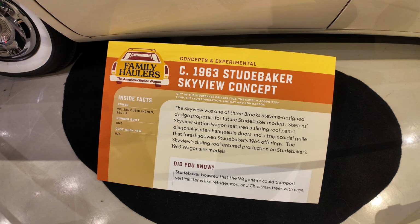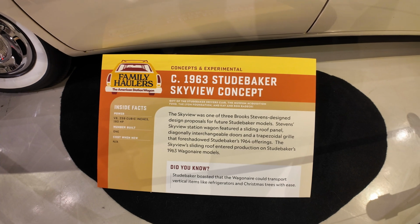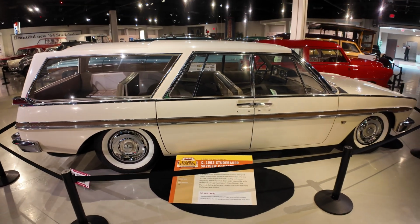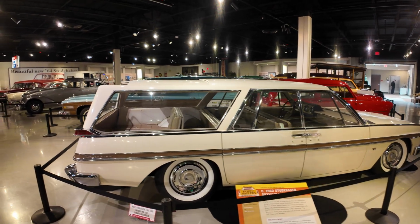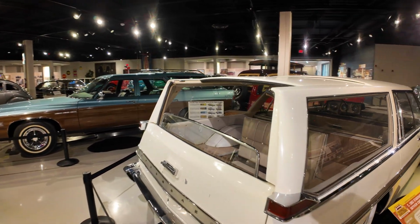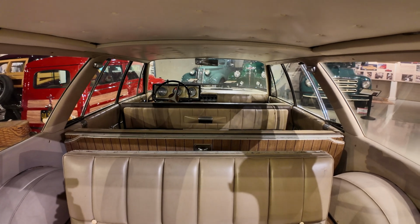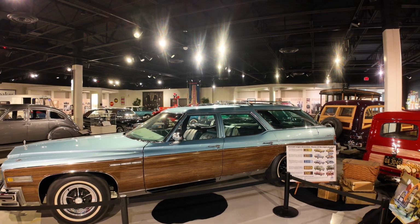Okay, this is the 1963 Studebaker Sky Blue concept car. So they must have got this from the collection of prototypes and stuff. So that's what that is, a prototype station wagon. And like I say, I haven't seen any of those on the road. A rear view window that electrically came down, and kids sat in the back. Neat. There's a Chevy station wagon. Maybe they just have these for contrast, I guess.